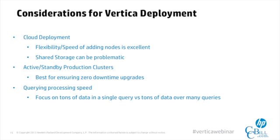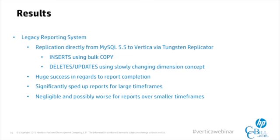All right, so I'm going to go into the results that we've seen in Vertica so far. I'm going to talk about our legacy reporting system first, and that's the reporting system that we have available to our clients right now. The first thing that we did with Vertica, obviously, is we migrated the data over, started using it internally, and then we changed our legacy reporting system to use Vertica. Basically, we're replicating the data directly from our MySQL servers to Vertica using a product called Tungsten Replicator, an open source and commercial product available on the internet. Great product. All the inserts we do, all new data, we do using the bulk copy functionality built into Vertica. Copying is extremely fast in Vertica. It's 2 times faster than the closest big data competitor, and it's 7 times faster than the average big data competitor that we were researching.